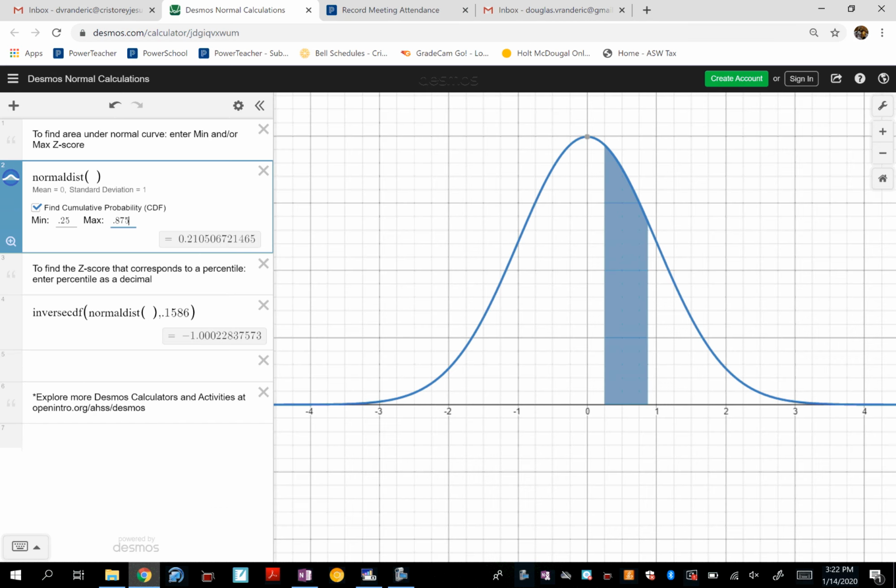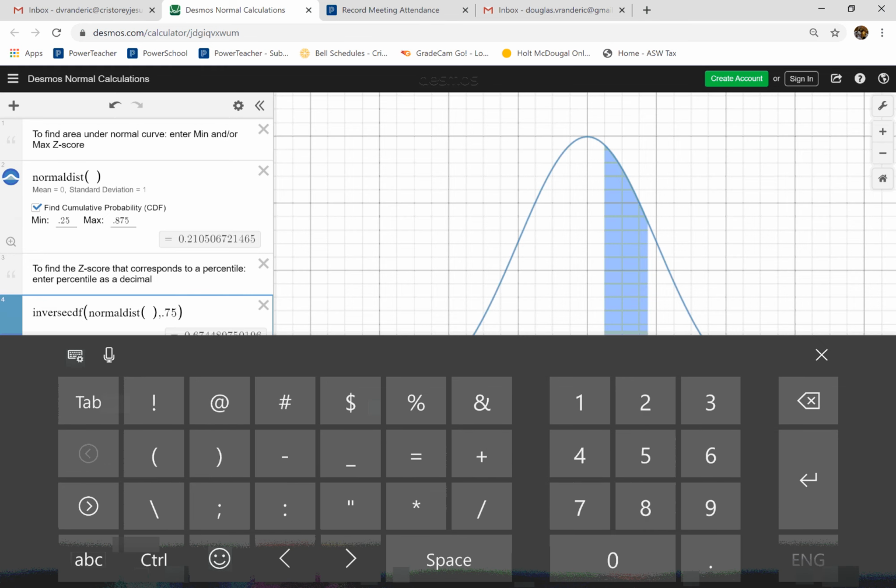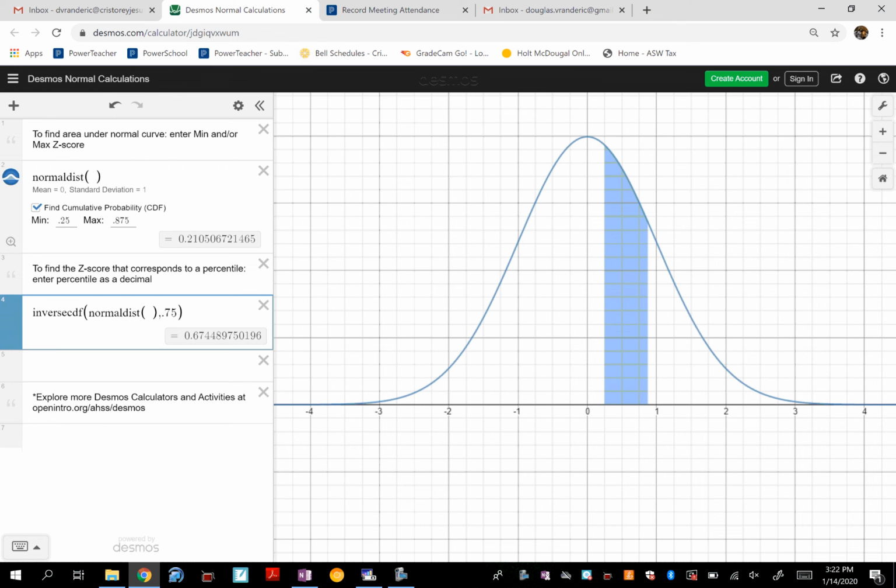And that will give me the z-score. So do you guys see where the 0.1586 number is written? Click in there and delete that so that it is 0.75. And then close it, and you should see the z-score associated with that is 0.674.